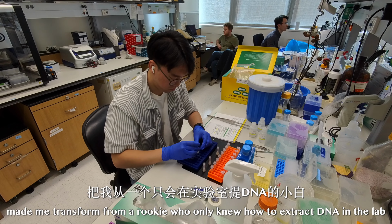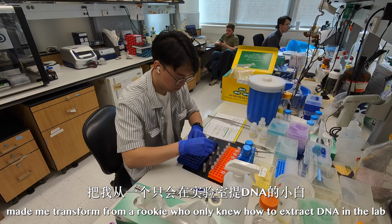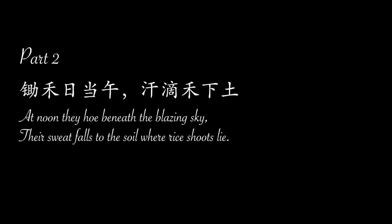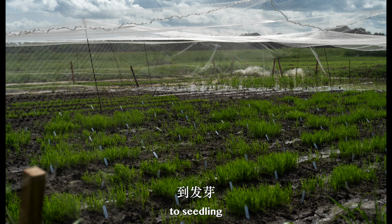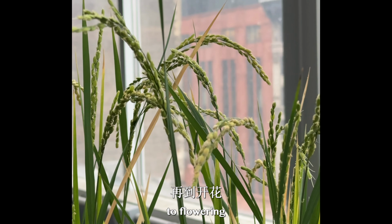The series of lectures made me transform from a rookie who only knew how to extract DNA in the lab to a pseudo-expert who knows a little about all aspects of rice. From seeding to seedling to vegetative growth to flowering, finally mature. How much hard work does this series of processes require?